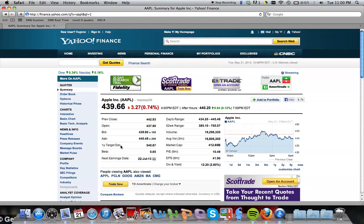The 1-year target, that's normally what analysts have for the 12-month period, the ending year, $540.67. Below it, you'll see the beta. Now, the beta is the measure of a security's volatility in relation to the S&P 500. Beta less than 1 means the security price is less volatile than the market. Beta greater than 1 means the security price is more volatile than the market. So if it's greater than 1, if something's going on in the market, it's going to act even more drastically than that. Next earnings date, you see right here, July 22nd. That's when the company is going to report their financials for that quarter.